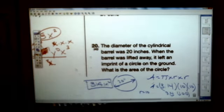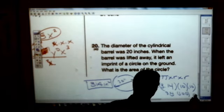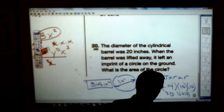That's a pretty big gun, isn't it? Oh, it's just a barrel. I was looking at it as a gun, but that'd be more like a cannon, wouldn't it? 20 inches.